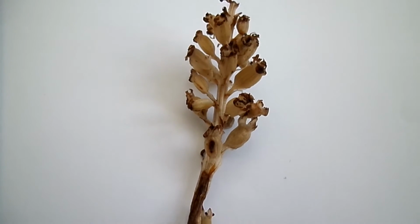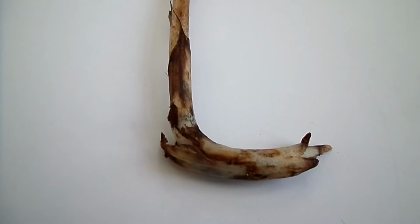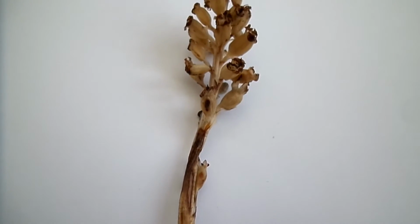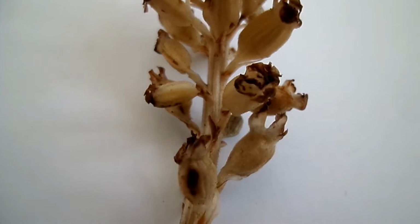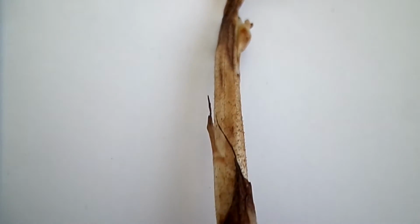They remain beneath the surface for something like 9 years before they actually flower. And they're called bird nest because the jumble of roots at the base of the flower look like a bird's nest. They have no leaves, only just scales.